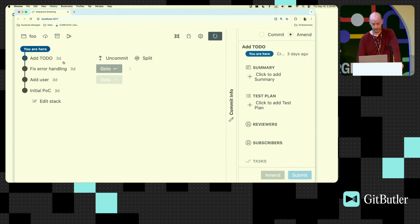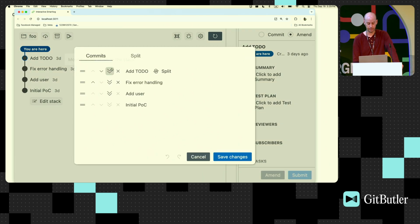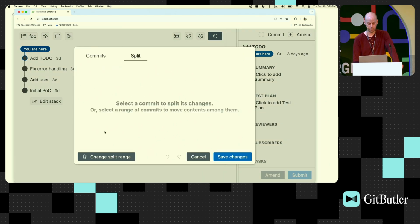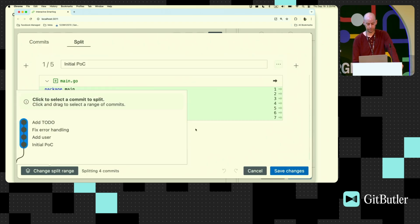Okay, so 3 days ago, apparently, I had an inspiration for a new project, and I cranked out these commits to get things going, but I was kind of messy and doing too much in one commit. I want to do another pass to clean up this stack of commits. So I can pop into our stack editing UI, and I want to use our split mode, and then I want to choose all my commits.